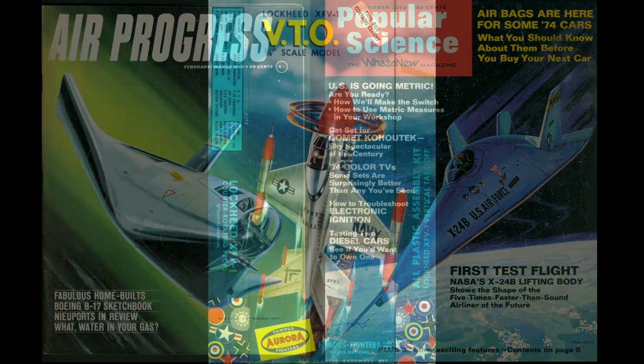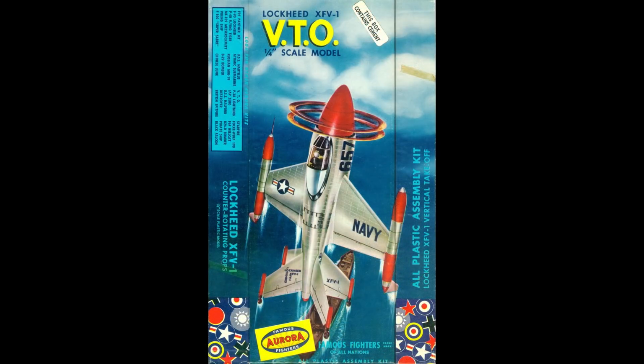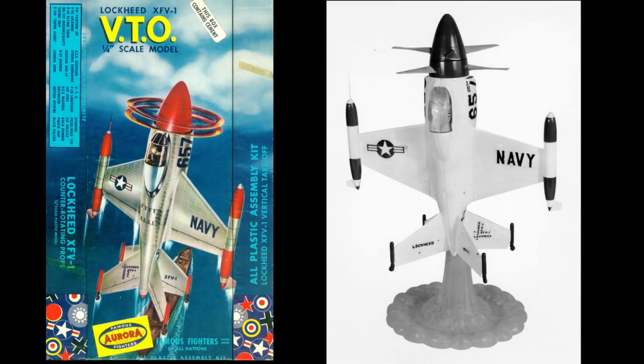Although many Aurora aircraft kits are collector's items today, the Lockheed XFV-1 vertical takeoff is one that's usually at the top of the list. Original plans for the kit included a special display stand in the form of a billowing exhaust blast that would hold the model in the vertical position.